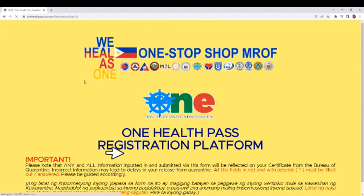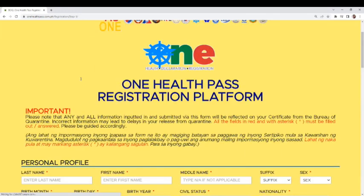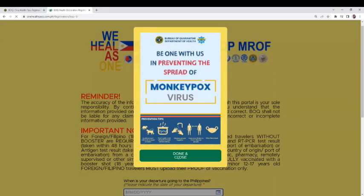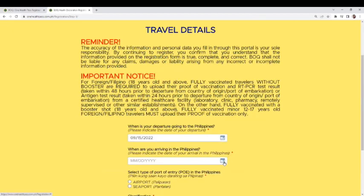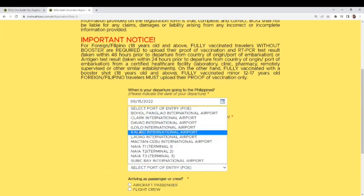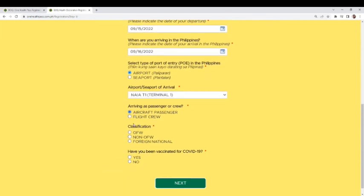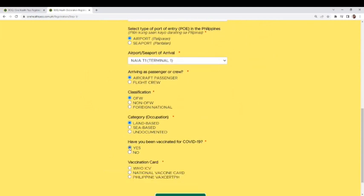And then you will be prompted to this next page. Ito po yung sa OFW ha. So, kung sakasakali naman po kayo ay OFW, pero let us just say na kayo po ay nabakunahan, sige, tingnan din po natin both examples so that at least meron po tayong pagbabasihan in case you're either vaccinated or not vaccinated. Ayan, land-based. Ito naman yung yes.